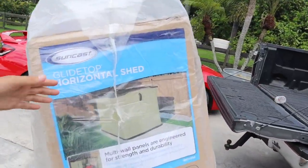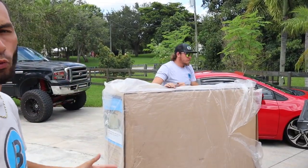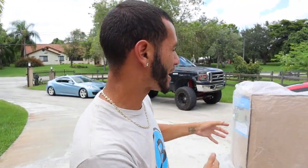This is what we have right here, a big old horizontal shed. It's just gonna be perfect for the weather. When it gets cold out here, they could go inside of it. Hot is really not gonna be the issue because there's a lot of shade over there. But if they don't wanna get wet, they could go inside of there even though they love the water. I'm still giving them the option to get out of the wind, the rain, things of that sort.